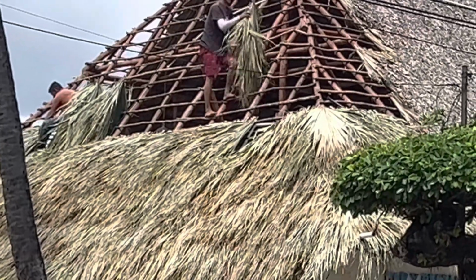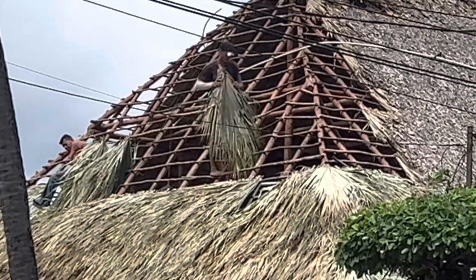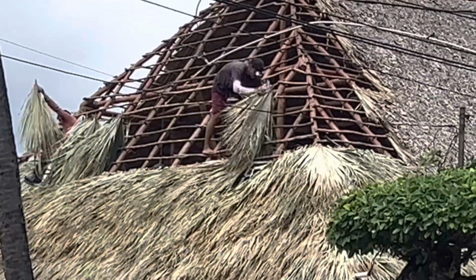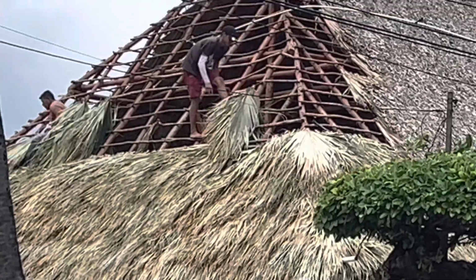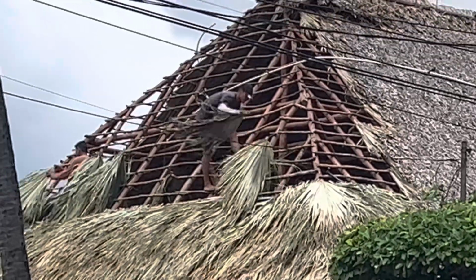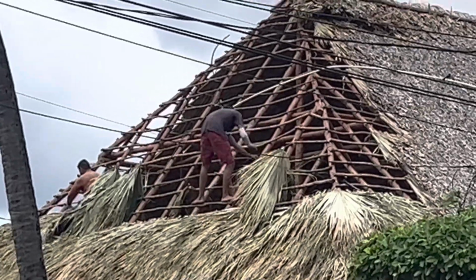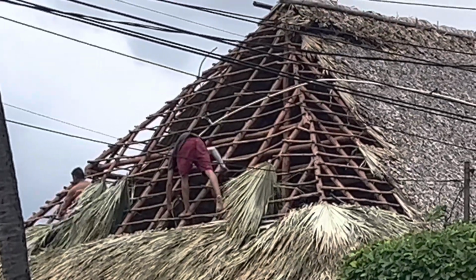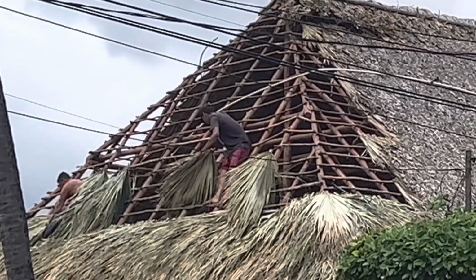These guys crawl all over the roof like monkeys, putting on new thatch roofs. This is the time of the year when everybody does it, getting ready for the rainy season to start in May. But last night we had a substantial amount of rain at the end of February, which is bizarre. I don't think I've ever seen it rain here in February.